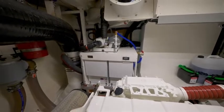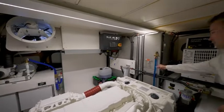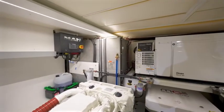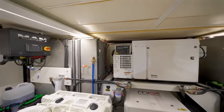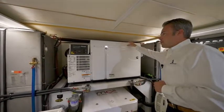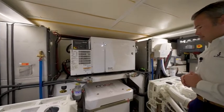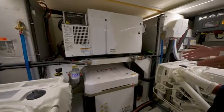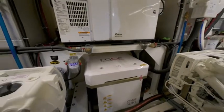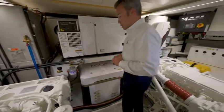As we move further forward, you've got the twin aluminum fuel tanks with analog sight lines for fuel gauges. Obviously, you've got fuel gauges up at the helm station, but it's always nice to have redundancy. 21.5 kW generator above the Quick gyro. Quickly about the Quick system, it's an air-cooled system, so it doesn't have any salt water running through it. We're very excited about having this on board the new Grand Trawler 62.